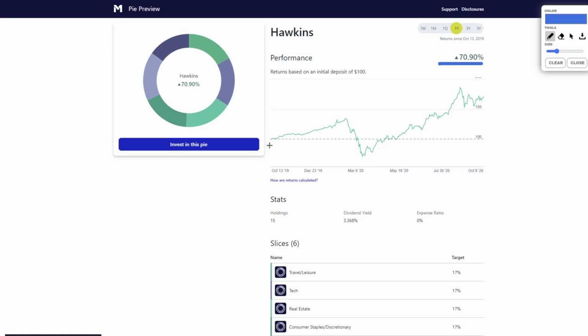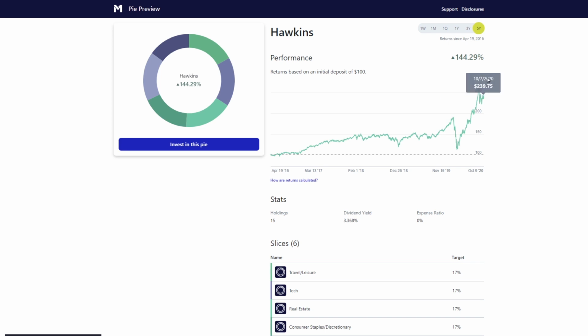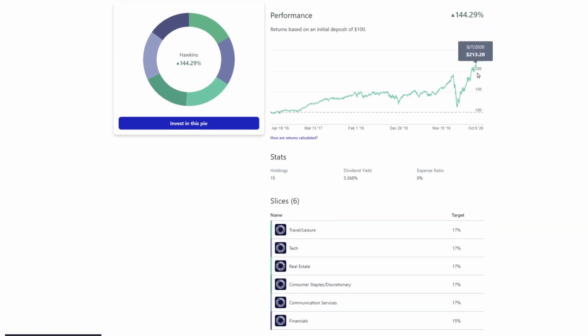If they had $100 deposited, it would be up 70%, which is stellar. Over the last 3 years, it's up 71%. Obviously, the big dip there you can see. And then the last 5 years, 144%. So that is really good stuff.